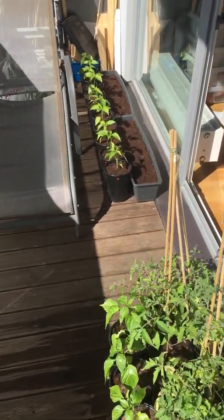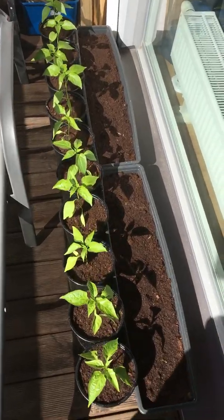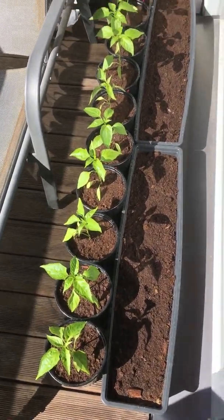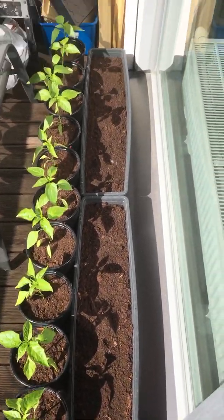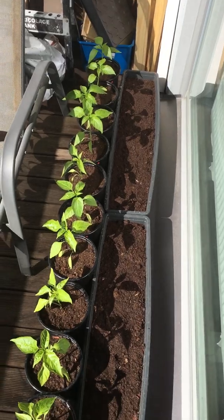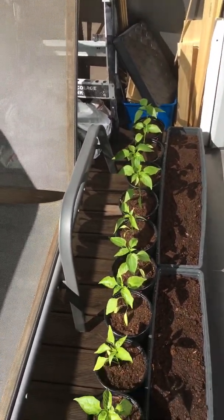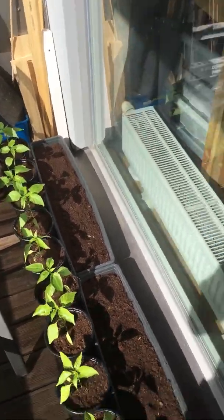So we are just giving a quick update on the balcony here. Okay, so we've got peppers, this row of peppers, and this seed bed up here. Nothing's coming through that yet, but the peppers are looking good. At this time of day, it gets the sunlight, and this little patch of light moves down and stays here, so that they get the 8 hours.